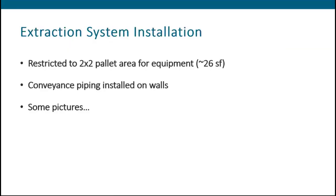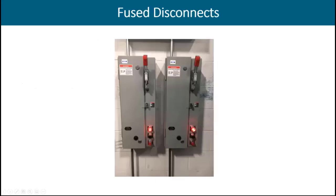So we had about 26 square feet to put the stuff in. All the conveyance piping went on the walls, and then I've got a few pictures for you. So here's those main disconnects I was just talking about. They are energized at this point because that light is red.